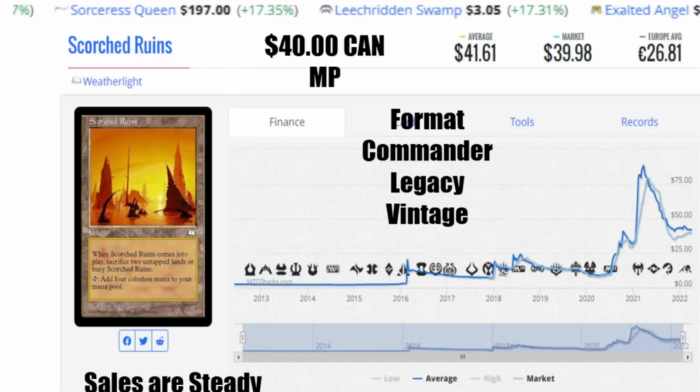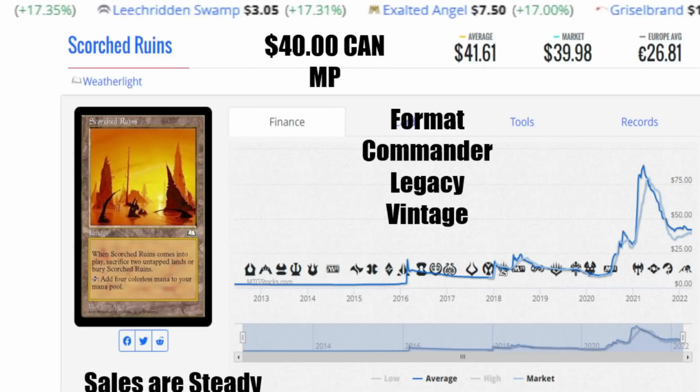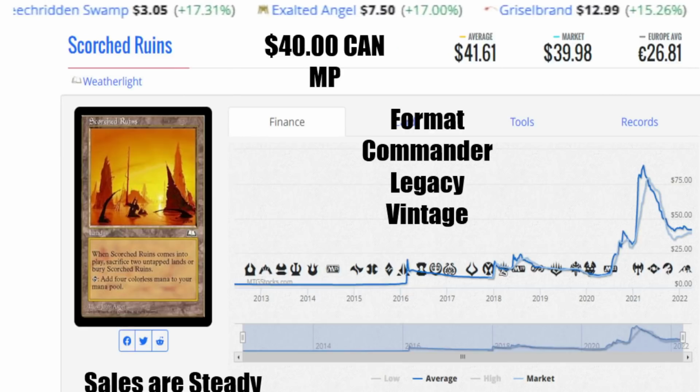Now, Scorch Ruins, Weatherlight. I have a whole bunch of these inside my Eldrazi deck. We used to just play kitchen table because I like the mana ramp.